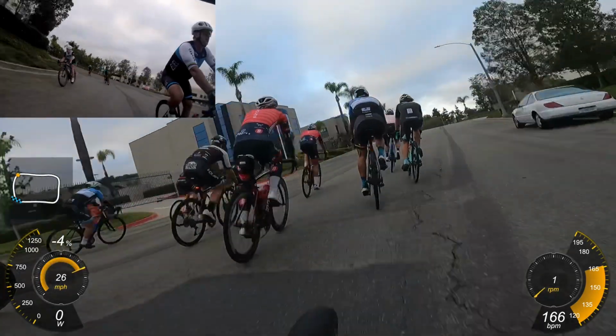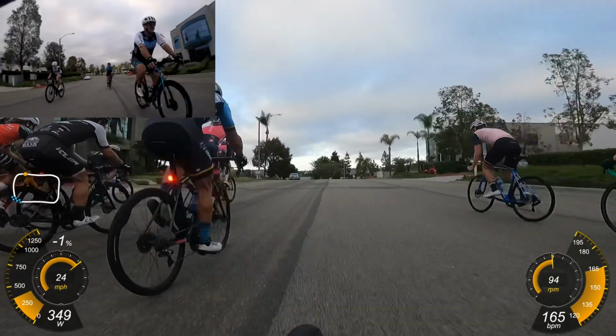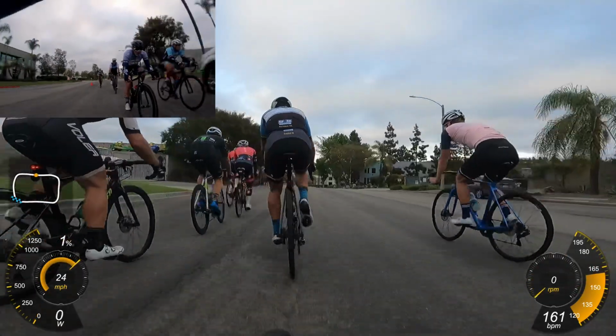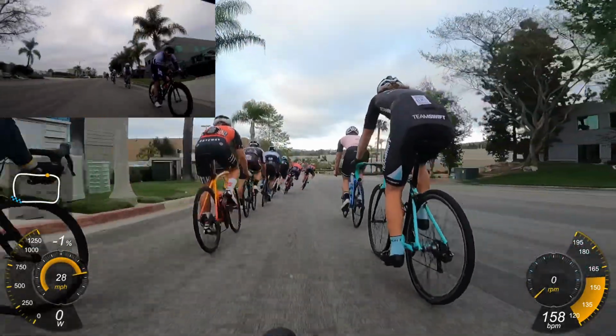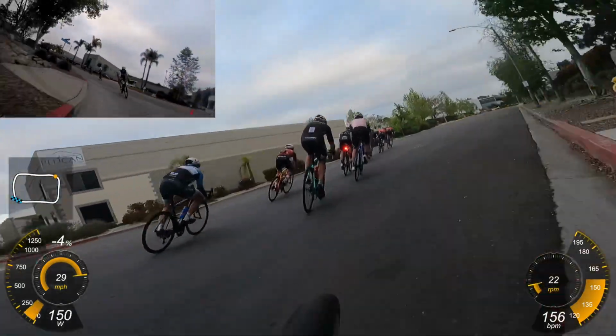At this point, I'm pretty happy that I've stayed connected, haven't dropped off yet. Baxter's up there on the right. Butcher Box guys are pushing a decent clip, but there's only 2 of them, so hopefully not going too early.